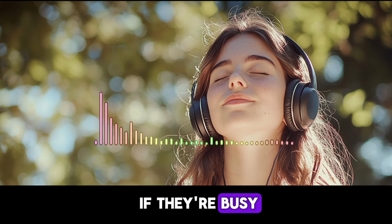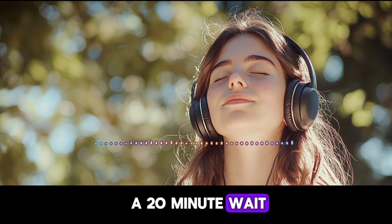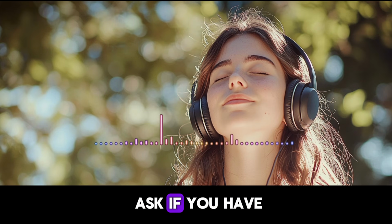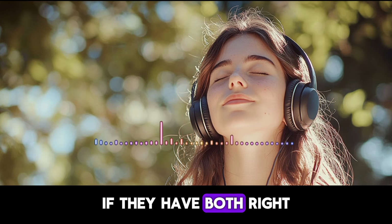If they're busy, they might say there's a wait and give you an estimate, like it'll be about a 20-minute wait. And then you decide if you want to wait. Exactly. Or they might ask if you have a preference. Would you prefer inside or on the patio, if they have both? Right, so you get seated.